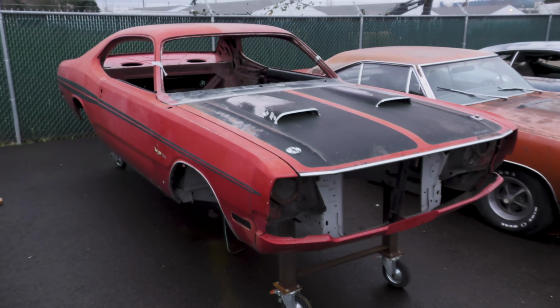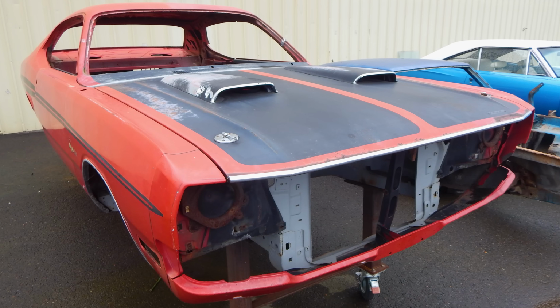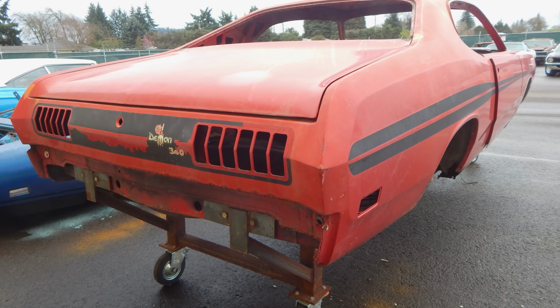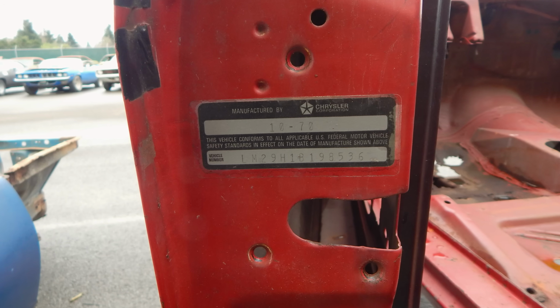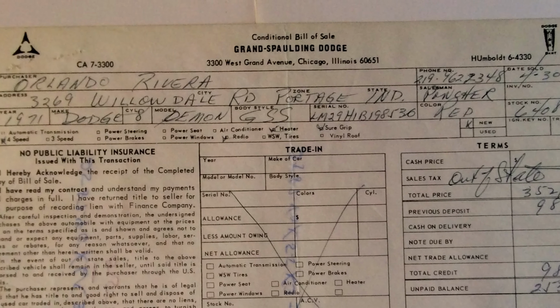Everybody up on our little 1971 Dodge Demon. This is our Mr. Norm's car. This is a real Mr. Norm's car. As mentioned earlier, very well documented car, perhaps one of the most documented cars we've ever had. The fact that it's a Mr. Norm's car and documented the way it is even better yet.